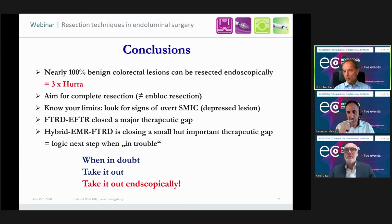Before the first question comes in, I would like to ask you, how do you currently select patients for EMR, ESD, and FTRD? You are an expert in all 3 technologies. Let's say we have a patient with a 2 centimeter non-granular type of lateral spreading tumor, or a mixed type. So you have a 10 to 15% risk of cancer. What would you suggest?